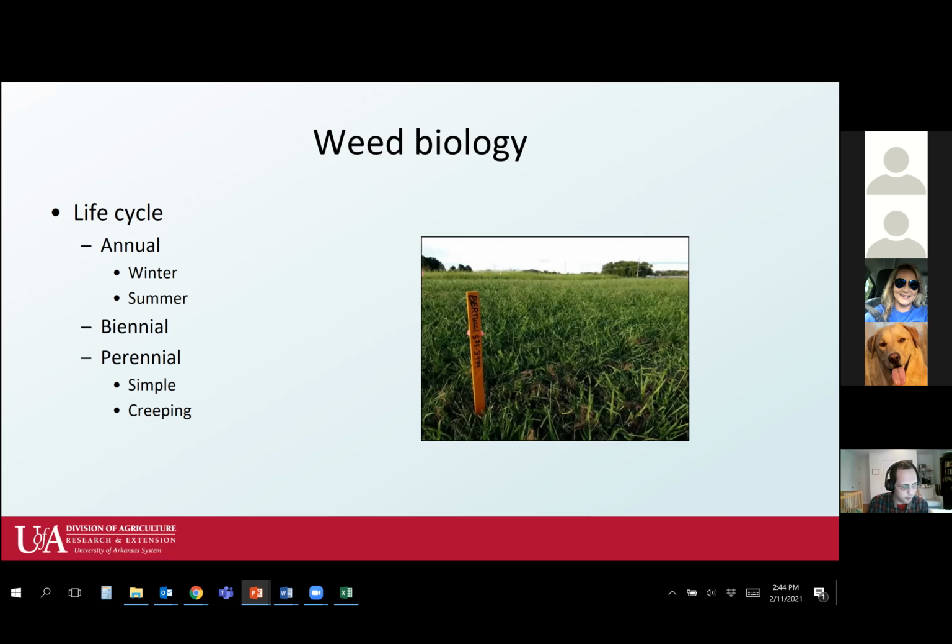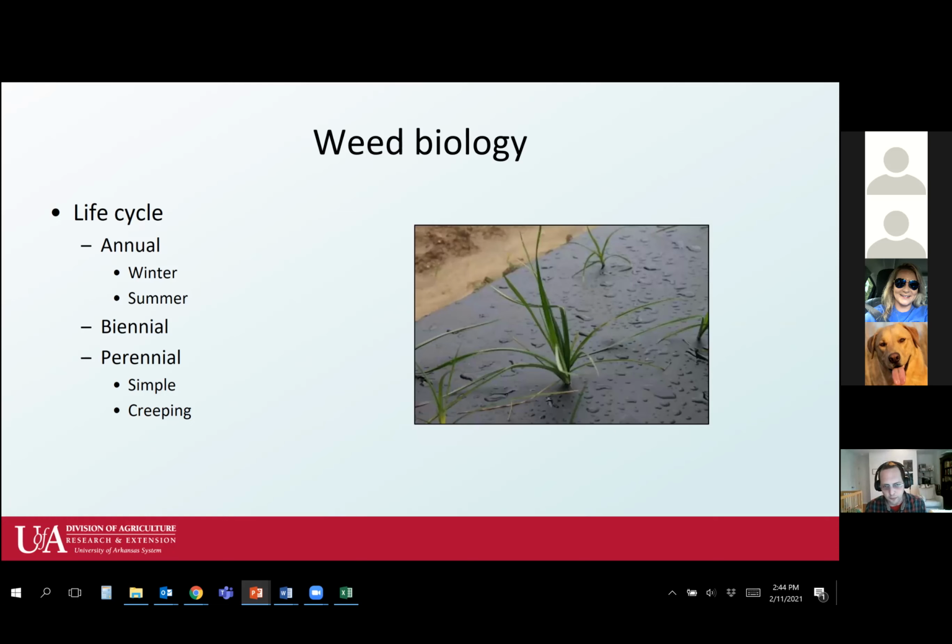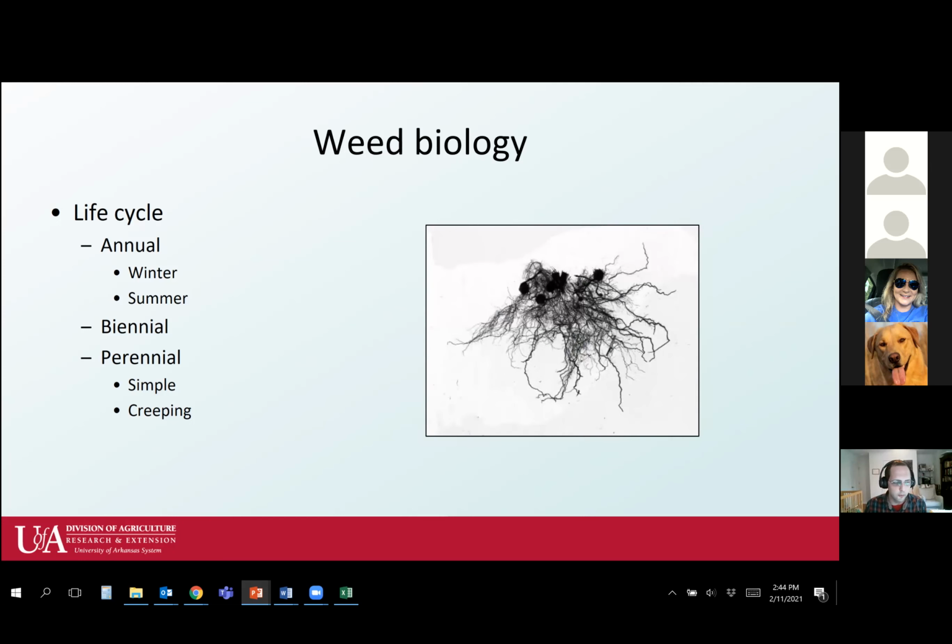Or you could have creeping perennials. So this is yellow nutsedge. It's really a problem in plasticulture systems because it's capable of penetrating through that mulch. And it does reproduce by seed, but more commonly, it reproduces by tubers that are born underneath the soil. And so that would make it a creeping perennial because it has a specialized vegetative structure that allows it to propagate. Other examples of creeping perennials would be things with rhizomes, Johnson grass, Bermuda grass. And these things can be really problematic as they get throughout a site.